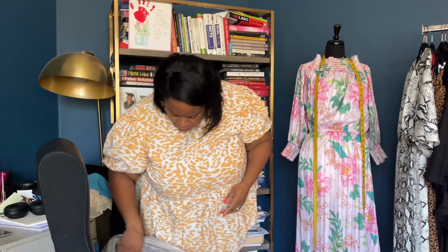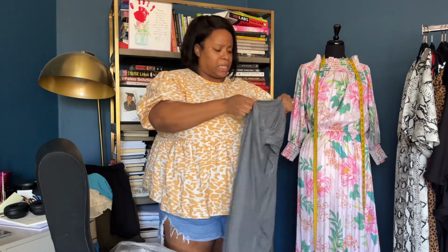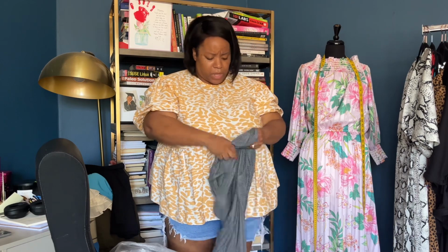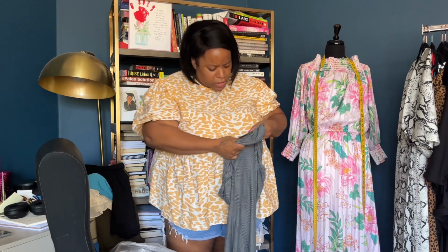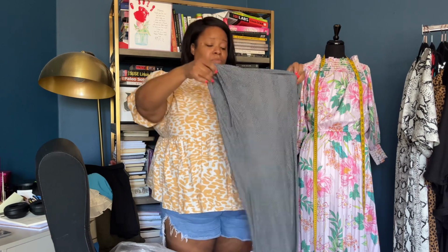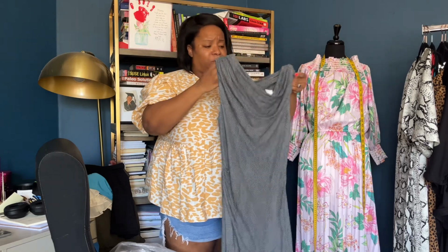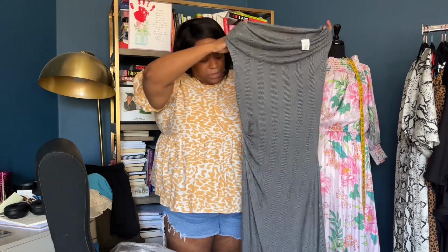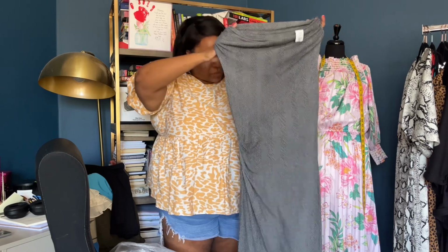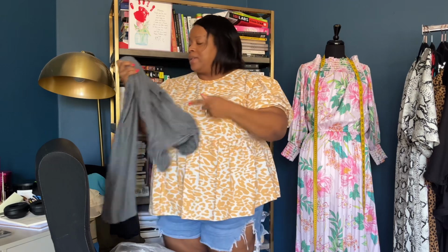Size 4. Last but not least, this is a design I've sold before, Yigal Azuel. That's all I know. I know that he specializes in this kind of piece, and it feels really good. This drape situation just fits the body really well.